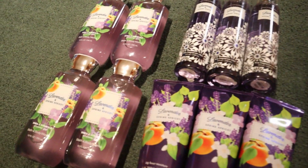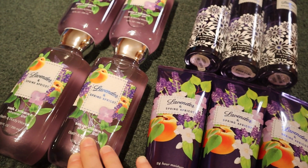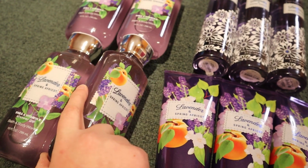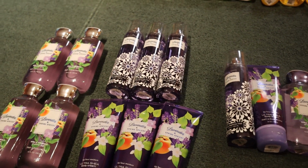And the thing is, these are starting to kind of have, I mean, they're fine. They still smell amazing and they're gonna work just as well as any body wash, but they're starting to look a little cloudy on the inside, and I'm just thinking it's probably time for these to get used up a little faster, and this is more than I can use.